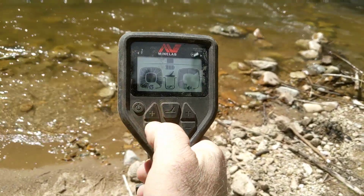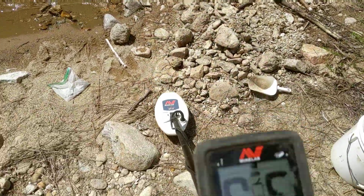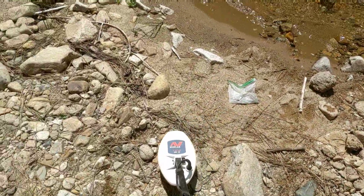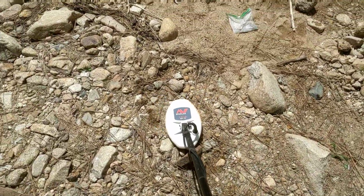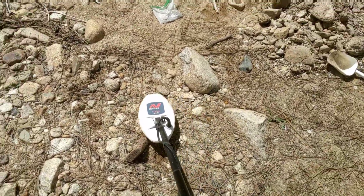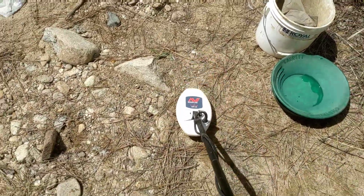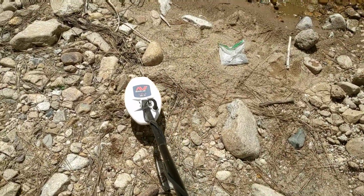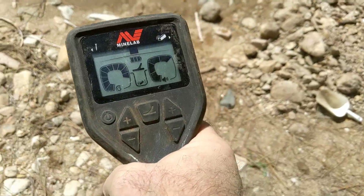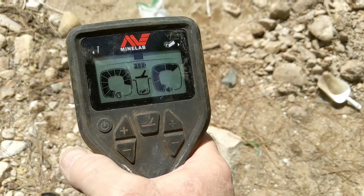But before I do that, I'm going to go back to that most sensitive setting, and I'm going to ground balance this. Ground balancing is just basically pumping the end of your coil in various areas until you hear the sound quiet down. Okay, so now I hit some probably metal there or something. Okay, so we're ground balanced. I've got this set in deep mode, which means it's going to pick up iron, and that's okay for now.